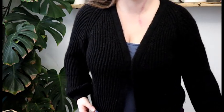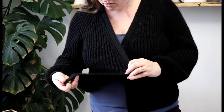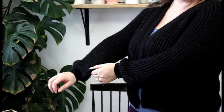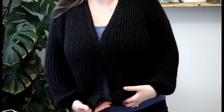But I'm still counting it as finished because I actually quite enjoy wearing it open. There should be 4 or 5, 6, 7, I don't even remember. There should be buttons on here, but I have not put them on yet. So it has a little bit of a poofy sleeve, and it's slightly cropped. It hits right at my belly button. And I'm actually really loving the fit of this.